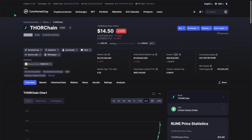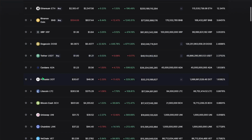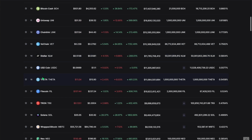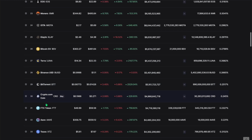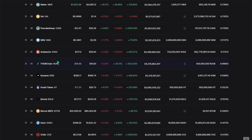So that's what I'm trying to say here, right? If 1inch has potential, then Thorchain also has potential, and it is a cross-chain platform, so it does a lot of stuff. And rumor has it that Binance has invested a lot of funds into that. If that's the case, then of course Binance is not going to let it go down. It's probably the hidden thing.